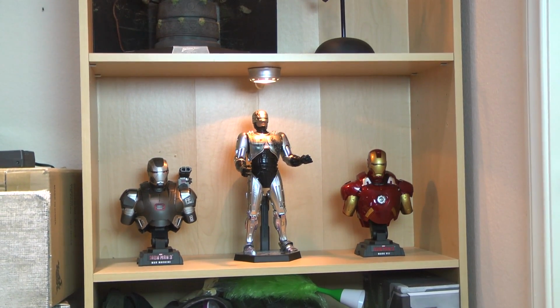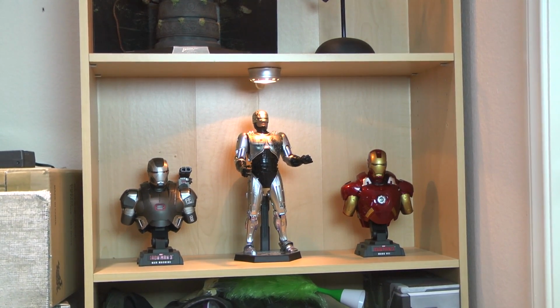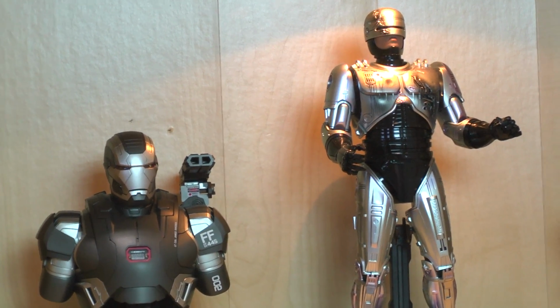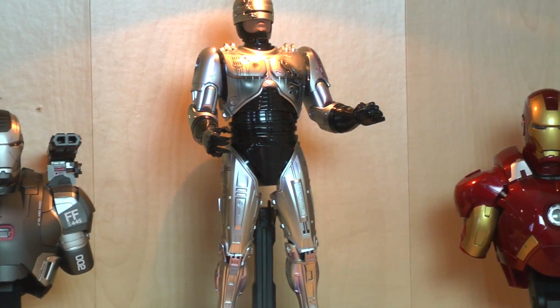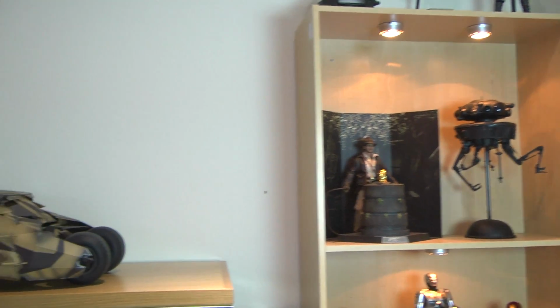Below him is Robocop, the diecast from Hot Toys. That is the second version. And then right next to him is the 1/4 scale bust War Machine and the Mark 7, which Mark 7 is my all-time favorite suit. It really is. It is by far one of my favorite suits.